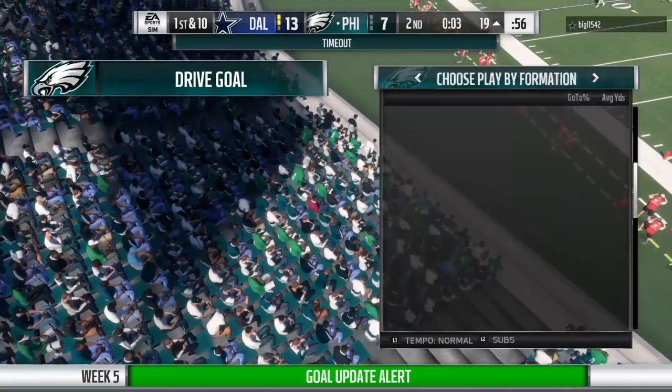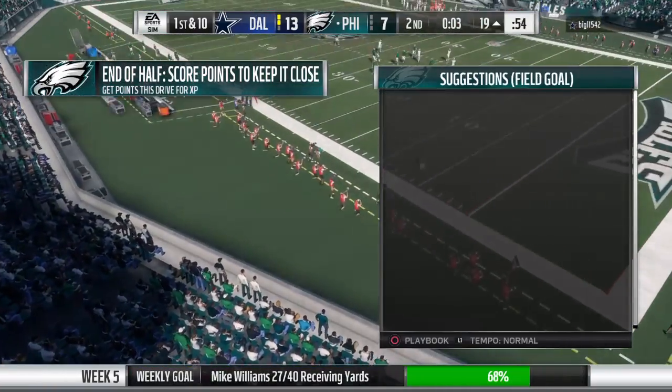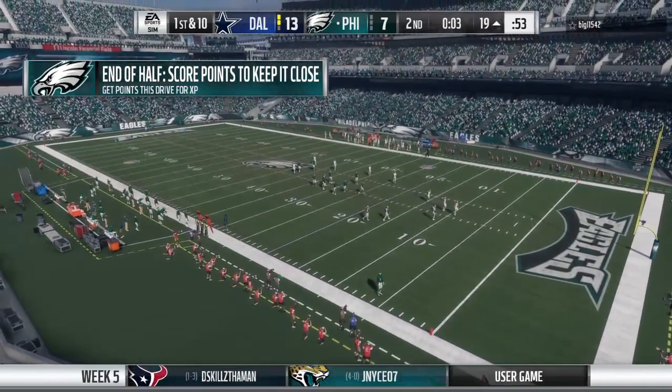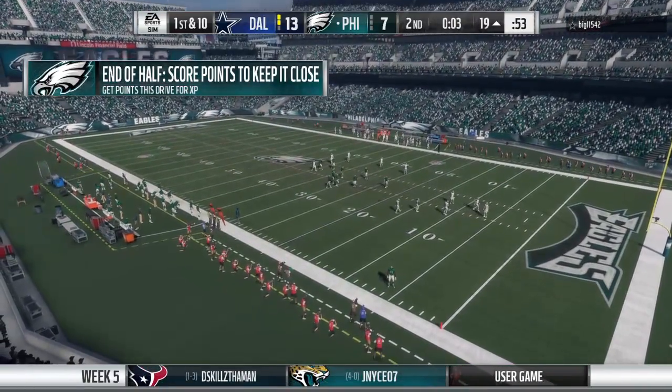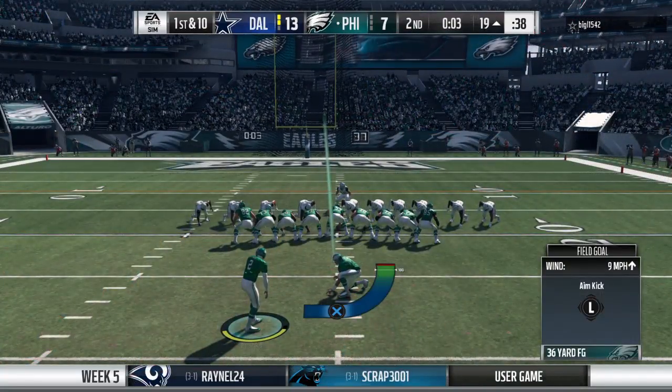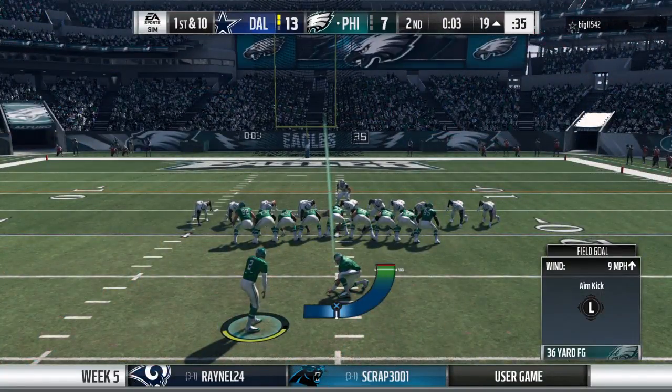Now a timeout called with 3 seconds to go. And, of course, they're in field goal range in the final seconds of this first half. So 3 seconds remain in the half. On is the field goal unit to see about getting 3 points.